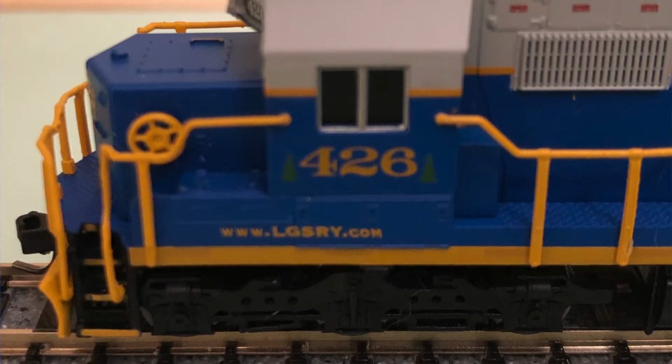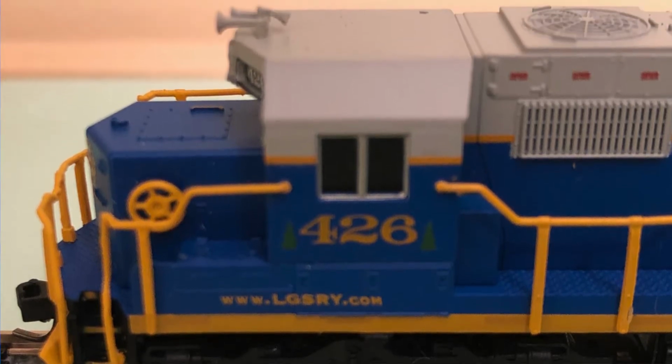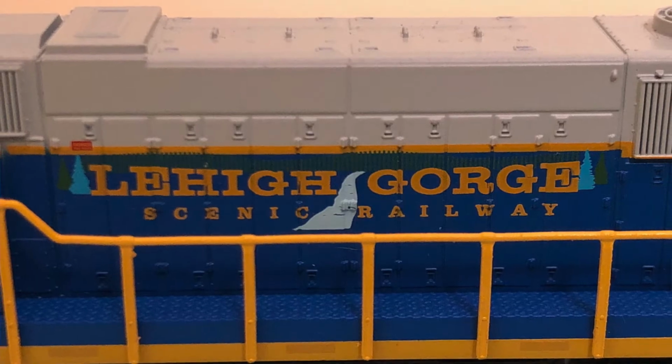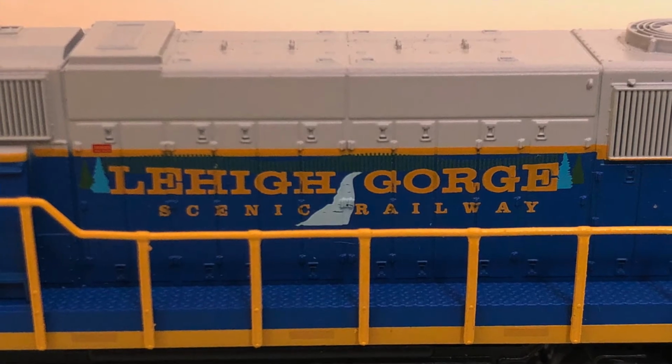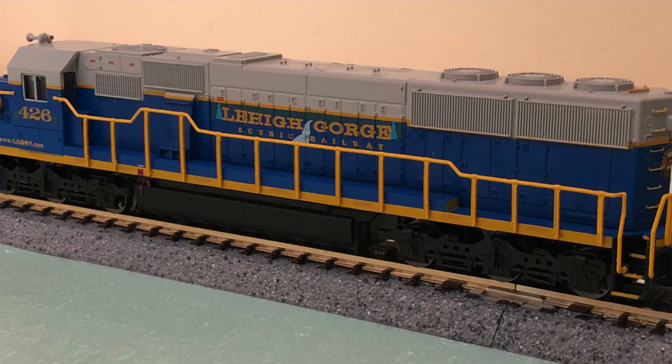So what is this? This is an SD50M diesel locomotive number 426. And I have seen this one in person many years ago. Number 426 is the only locomotive that Reading and Northern ever painted specifically for the Lehigh Gorge Scenic Railway.